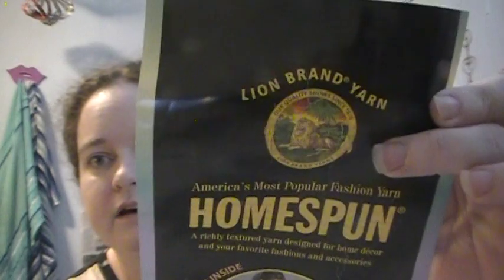It looks like a project that somebody started at one point and didn't finish. So yeah, there's the label. I think the label has changed, but that's the color. I got at least 8 of these, and I'm sure that if I took apart the half-finished project, there's probably another 4 or 5 rolls in it. But this colorway is called Barley, so I thought that was really pretty, and I have no clue what I'm going to do with it at all. We'll see.